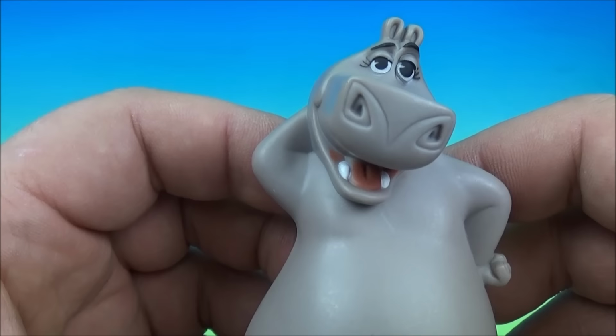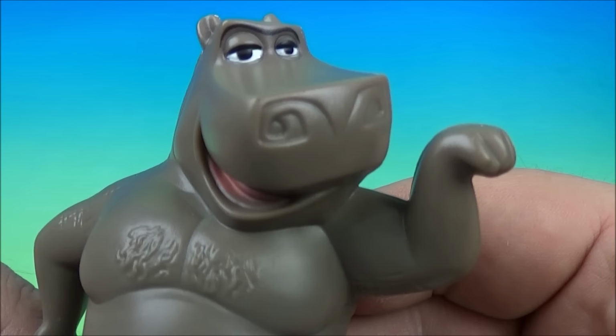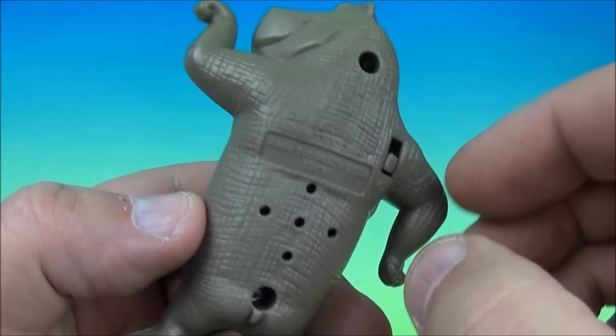So there it is, it's Gloria. Number 5 is Moto Moto. This is awesome. He's flexing. He's showing off his muscles for you, looking all suave and cool. Yeah, this is great. All right, so we'll flip the switch on.